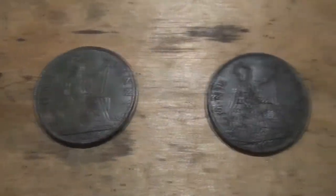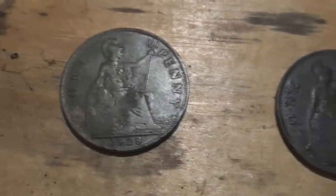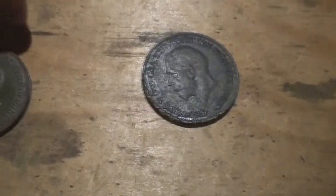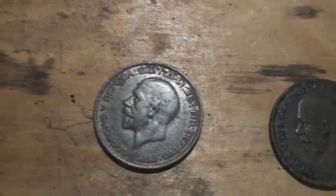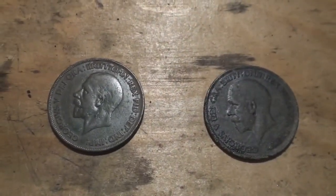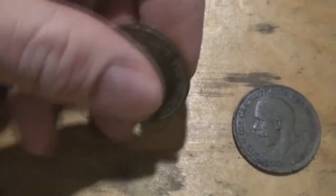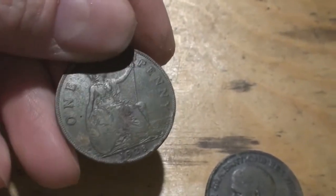Two coins with the same date, which is 1928. What I've started doing now, you notice when you find these copper coins or bronze coins, they seem to dry up and you can't see as much detail on them. So what I've started doing is pouring a bit of clay grease on, and it keeps them sort of moist and keeps them in pretty good condition. Nice and smooth, and they don't dry out that way.